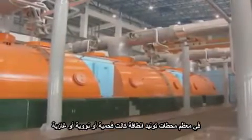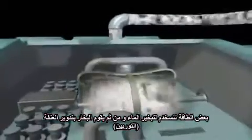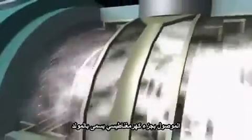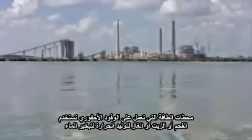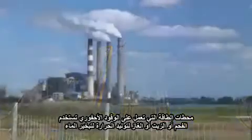In most generating plants, whether coal, nuclear, or natural gas, some form of energy is used to heat water into steam. This steam turns a turbine that is coupled to an electromagnet called a generator. The generator produces electricity. While the model is the same, there is a key difference between nuclear energy facilities and other electricity generating plants. Power plants that run on fossil fuels burn coal, oil, or natural gas to generate the heat that creates steam.